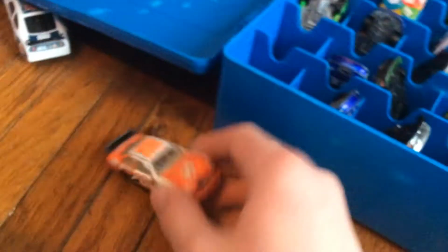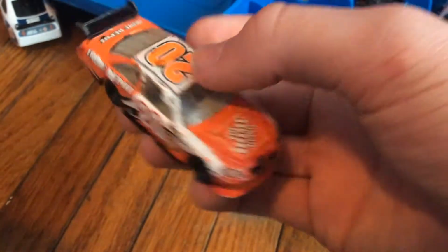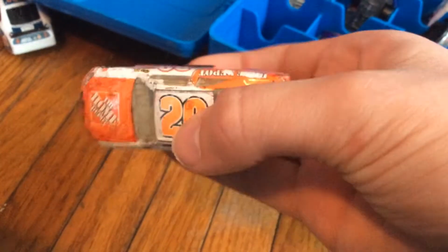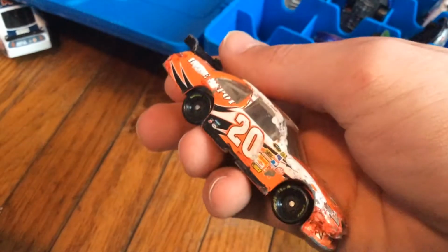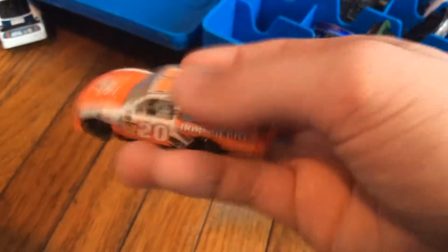The next car is Joey Logano's number 20. Yes, all of these are beaten up, and I tried to repair them as much as I could with whiteout and stuff, but I did horrible. Not even sure why I tried it, but whatever. So that's just a reminder. This is 2008. I already know that.